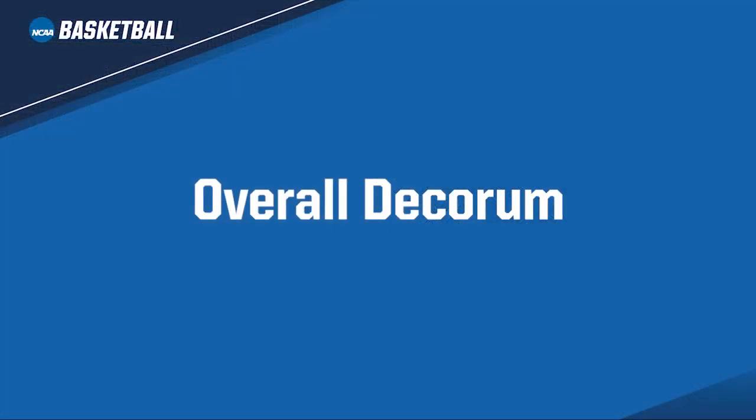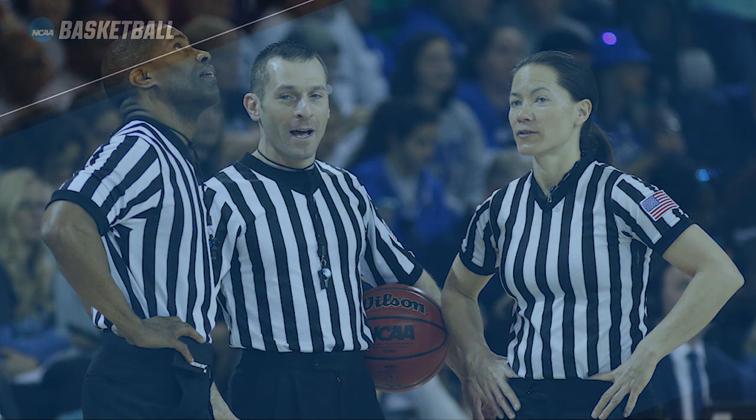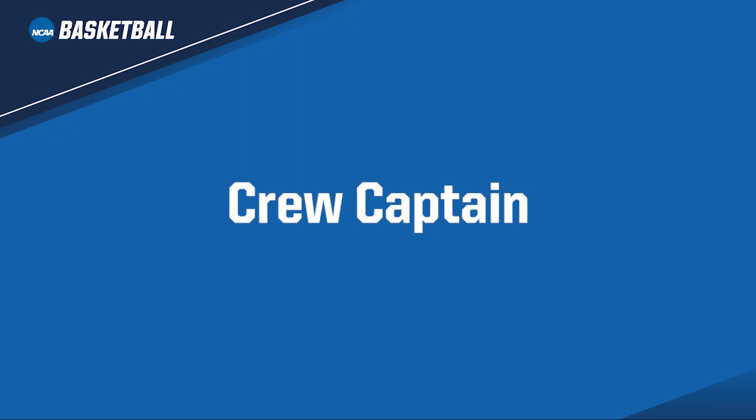Overall decorum. All table crew members should arrive no later than 60 minutes before tip-off or agreed-upon time with the game administrator. All table crew members should meet with officials in their locker room 45 minutes before tip-off or at agreed-upon time with game administrator. It's good to have a captain of the crew to remind all table personnel on time of arrival, appropriate attire, and any other logistics to prepare for the game.